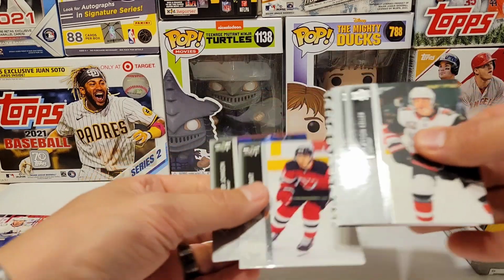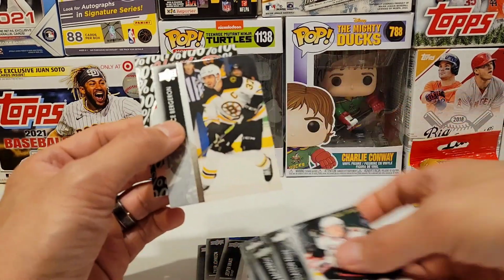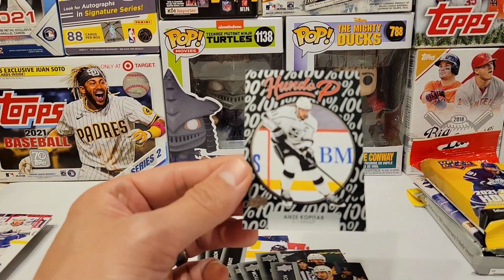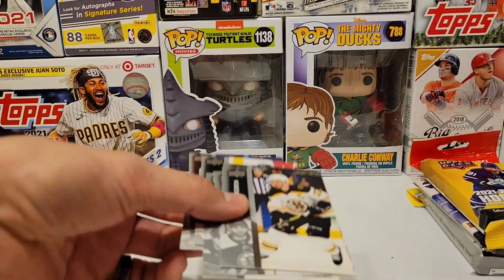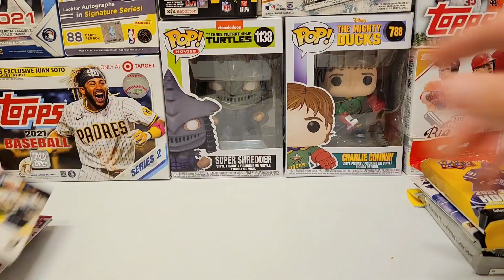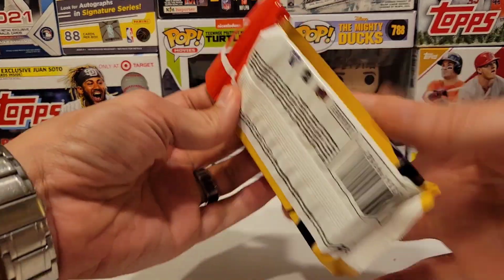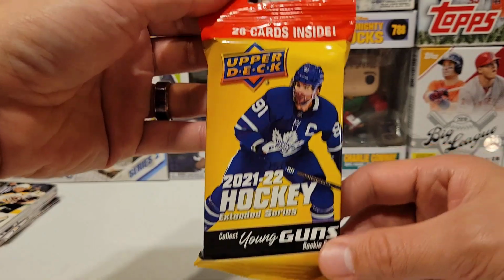Oh, we got a 100% thing. Let's see who we got. Anže Kopitar, Hundo P. There we go. But that Jamie Drysdale, I think that's a big name. Again, let me know down below if Jamie Drysdale is a big name. I'm gonna go look it up on eBay either way. So if nobody says anything, it's okay.